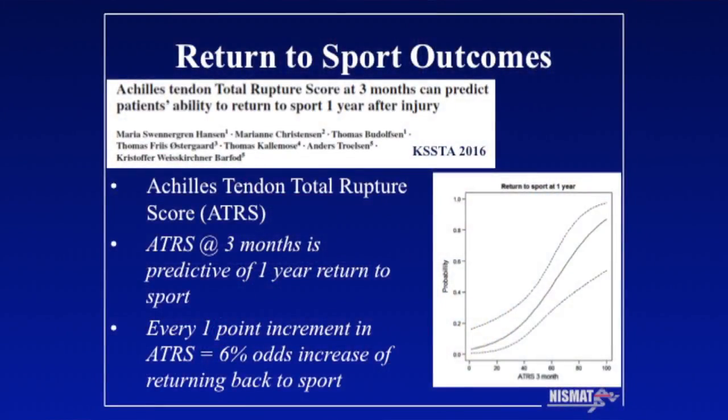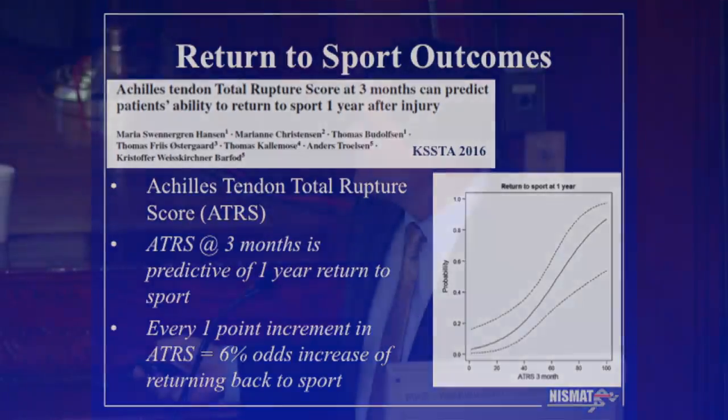And then finally, another thing I think we should do on a regular basis in the clinic is give them these Achilles tendon total rupture scores. Right? This study showed us that at 3 months, it's predictive of a 1-year outcome return to sport. So if we can give these earlier in their rehab, much like Tack was talking about before, and get a better idea if they're falling behind, if they have a lower score, maybe we need to change something, or maybe we need to pick something else up in the rehab, then it's something we should do. So it's another score, another objective thing we can do in the clinic.